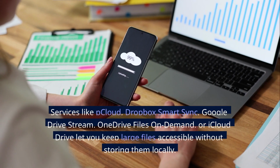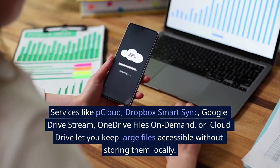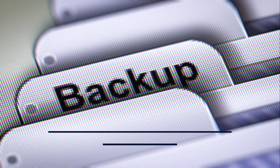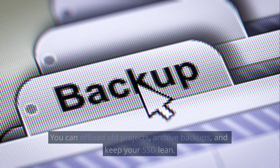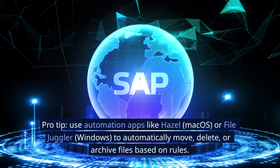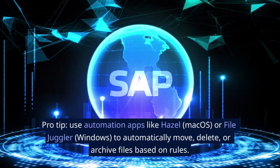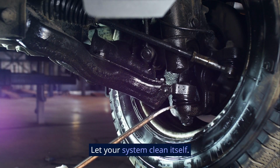Services like pCloud, Dropbox Smart Sync, Google Drive Stream, OneDrive Files On-Demand, or iCloud Drive let you keep large files accessible without storing them locally. You can offload old projects, archive backups, and keep your SSD lean. Pro tip: use automation apps like Hazel (macOS) or File Juggler (Windows) to automatically move, delete, or archive files based on rules. Let your system clean itself.